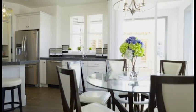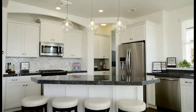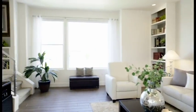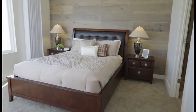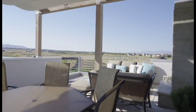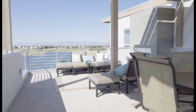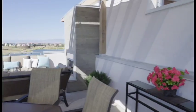We have a kitchen, nice island, lots of counter space, a barbecue patio, a dining room, living room, tall ceilings on this one. You have a half bath on this level, which is really important. And then upstairs you have 2 full bedrooms and 2 full bathrooms, and a sky deck on the very top of that. So another open, beautiful space. You can put a hot tub up there. You can do fire pits up there. A great outdoor space, great entertaining space.